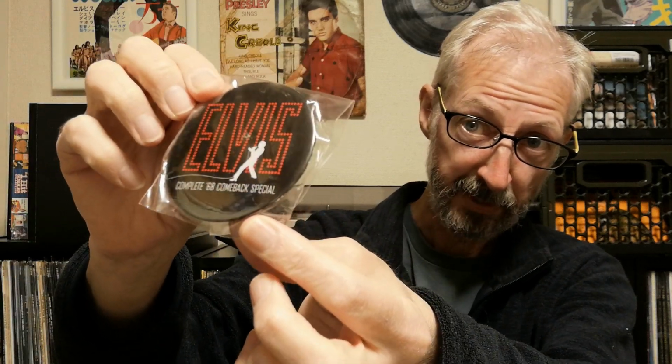What else have I got in here? These are some record album cards that came with CDs. Also got this badge, or button as you say in America. This came with the 4 CD box set, which had this cover design for the 68 TV special. And this is a cork coaster that came, I think, with the 2000 mini LP CDs. This one also was given away by Tower Records.